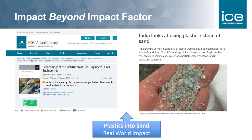And this is another example here, plastics. We all know about the scourge of plastics now. We're all trying to use sustainable water bottles. This is another article that we published around using plastics and recycling it into sand for concrete. Again, this got highlighted through the ICE blog and publishing on social media, and it had a high reach and engagement. We use a lot of different metrics for that, so altmetrics and the Dimensions badges, to see how our content is influencing lots of different aspects.